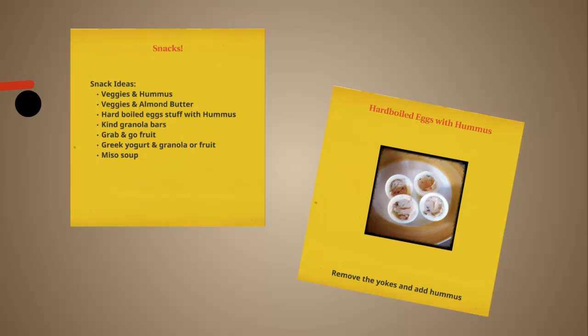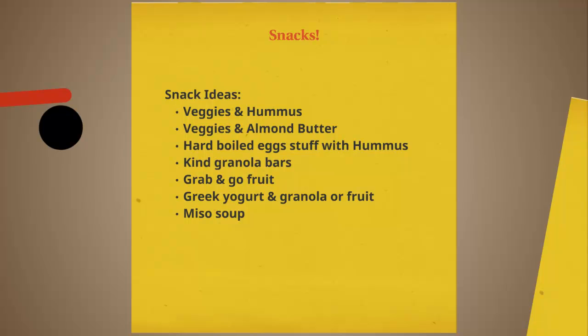All right, last is snacks, and a lot of times people don't prep snacks, but this is an area where you can fall off the clean eating wagon pretty easily. So here's a couple of ideas of snacks that you can sort of pre-package and grab quickly.